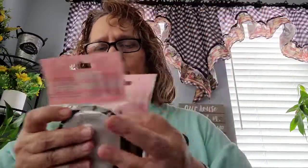Then I picked up two of the eye masks. One in purple, one in silver. This is going to be for one of the games, my Halloween games that I'm playing. So I picked up two of those.